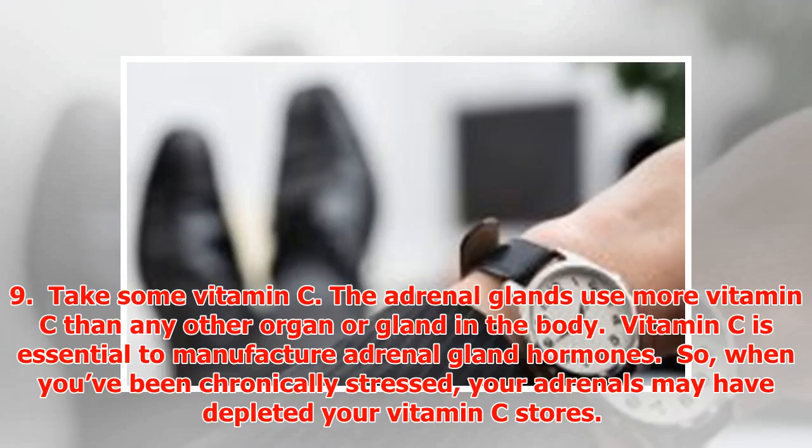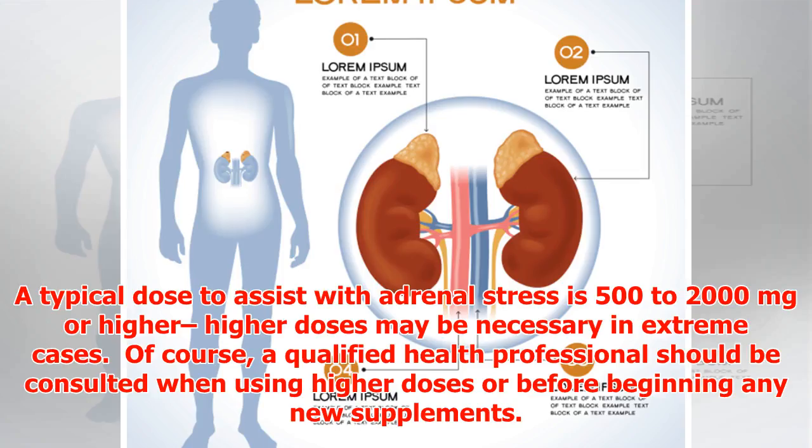9. Take some vitamin C. The adrenal glands use more vitamin C than any other organ or gland in the body. Vitamin C is essential to manufacture adrenal gland hormones, so, when you've been chronically stressed, your adrenals may have depleted your vitamin C stores. A typical dose to assist with adrenal stress is 500 to 2,000 milligrams or higher. Higher doses may be necessary in extreme cases. Of course, a qualified health professional should be consulted when using higher doses or before beginning any new supplements.